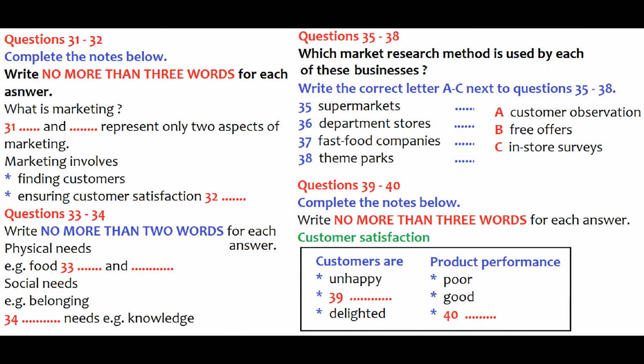Now turn to part 4. Part 4. You will hear an extract from a university lecture on the topic of marketing. First, you have some time to look at questions 31 to 40. Now listen carefully and answer questions 31 to 40.